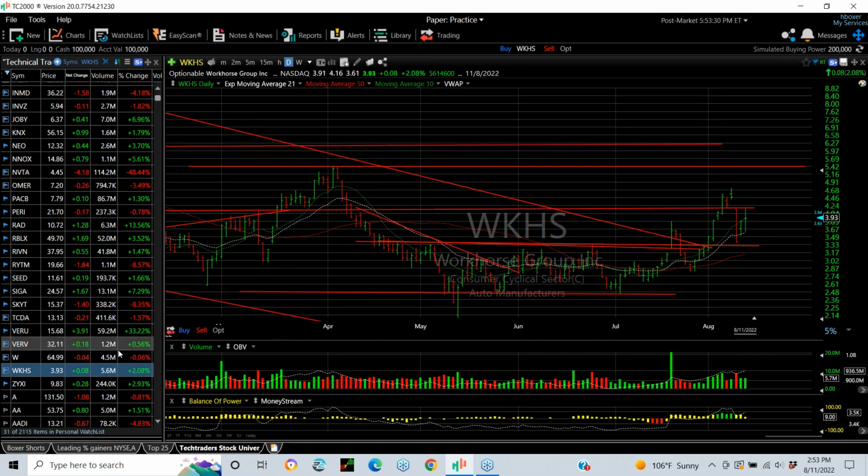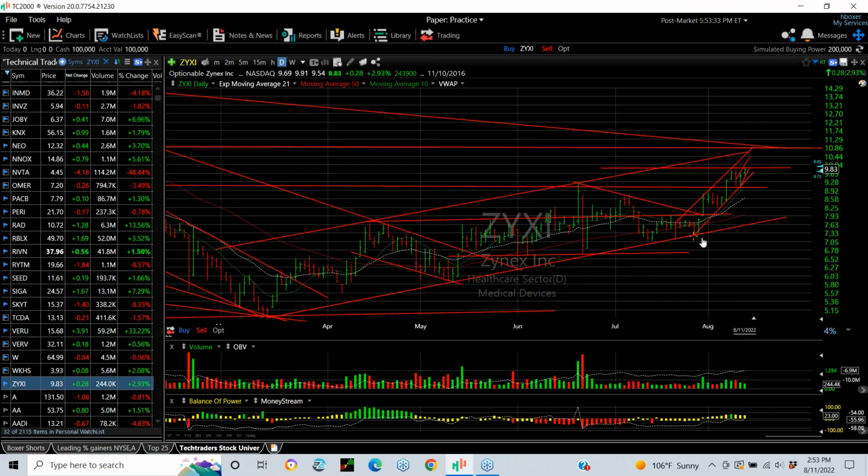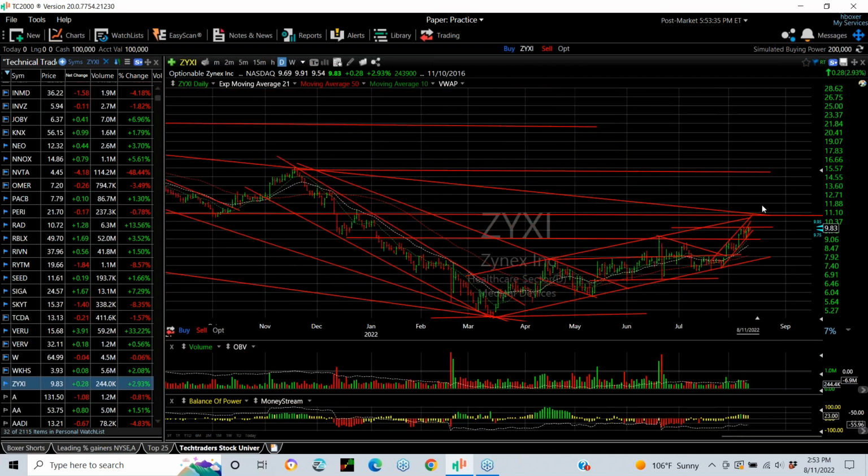The target, 5.5. And finally, Zixi looking much better here and on the verge, but looks to me like an explosive pop into the low teens, maybe mid-teens.